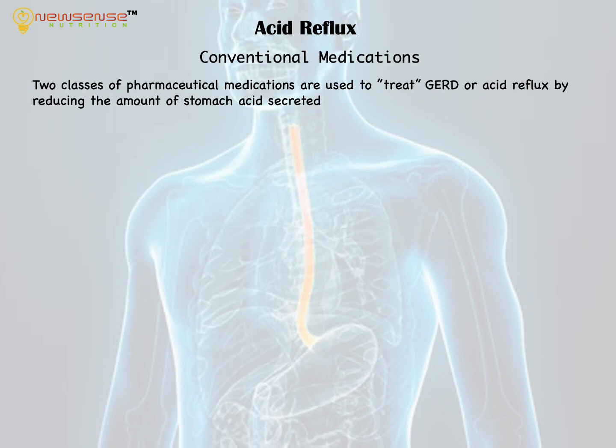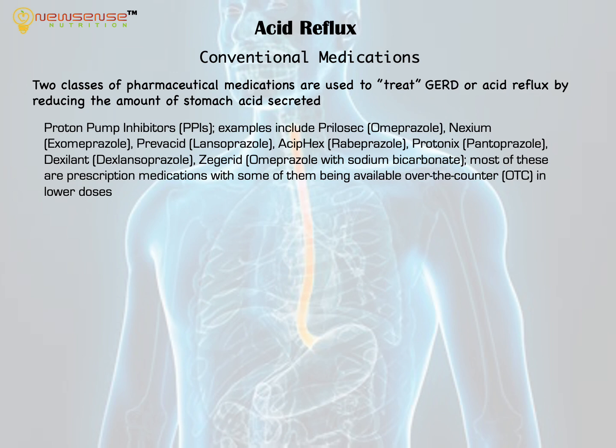There are two classes of pharmaceutical medications that are typically prescribed by conventional medical practitioners to treat GERD or acid reflux. And they work by reducing the amount of stomach acid secreted, which we just said isn't the root cause. So the biggest class is proton pump inhibitors, and there are some examples like Prilosec, Nexium, Prevacid, Protonix. Most of these are prescription medications, and some of them are available over the counter in lower doses than the dose that you can get through a prescription.